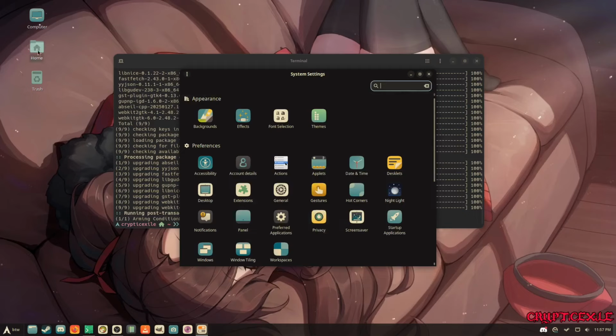Desktop icons, very important. When I plug in a USB device to the system, it shows. I'm going to plug in something here.